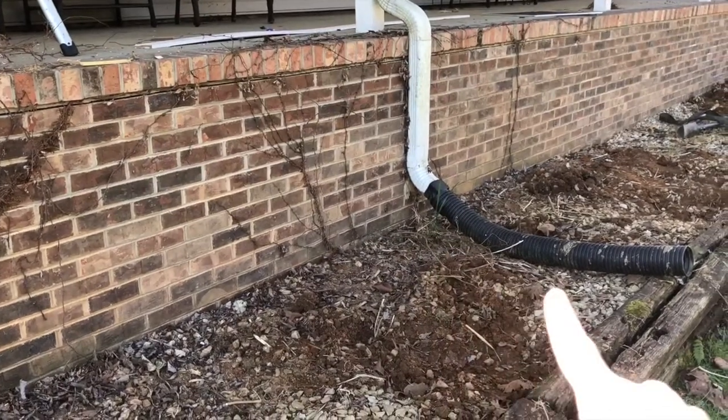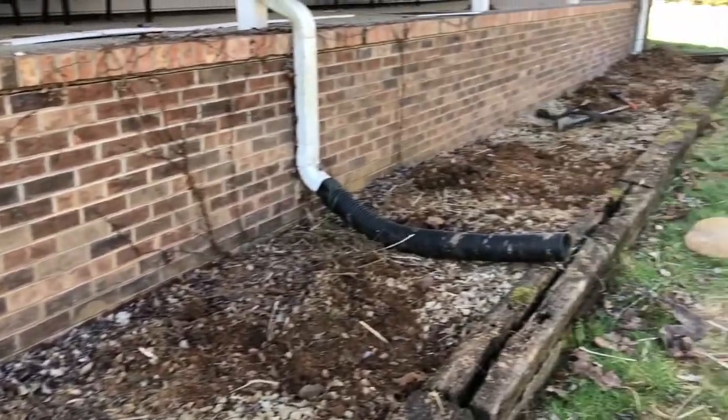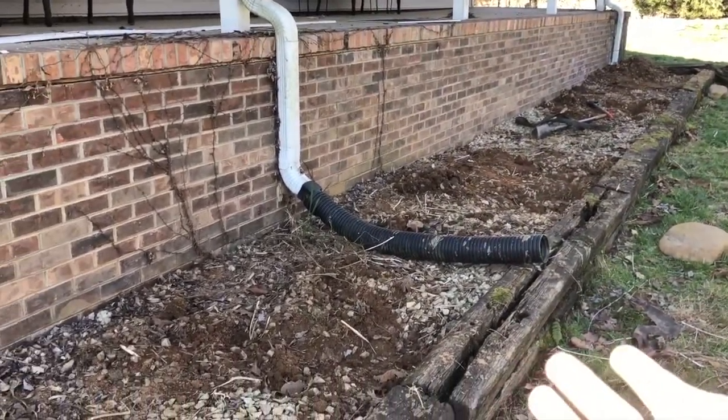This drainage pipe has to be put underground. I don't know why that one's out, because the other two, I don't think you can see, are underground there, and then there's one all the way at the end that's buried under the ground. I don't know why that one is not.